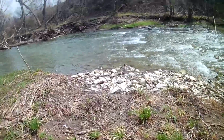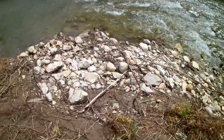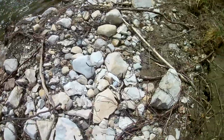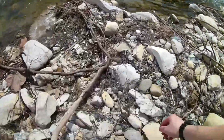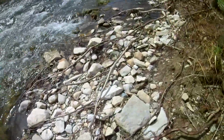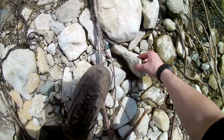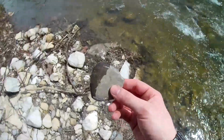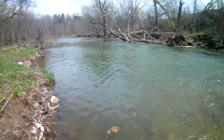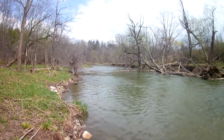This is kind of nice. A couple of small rapids. That one wasn't too bad.